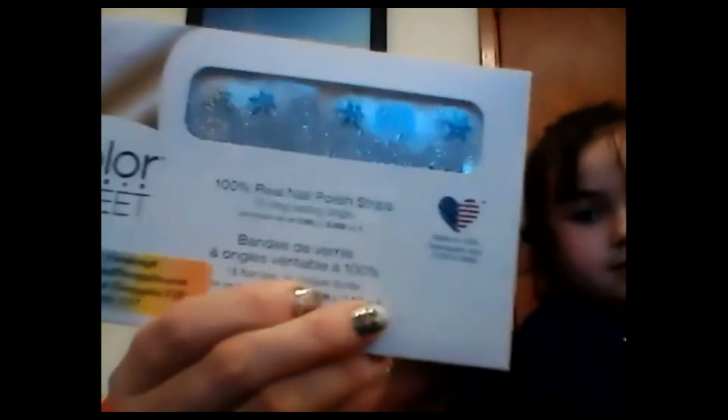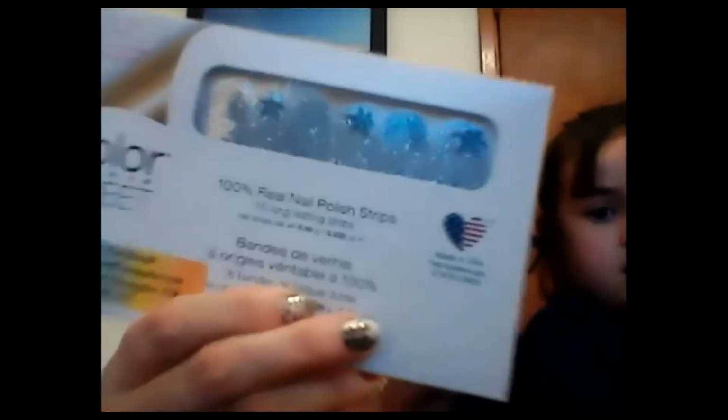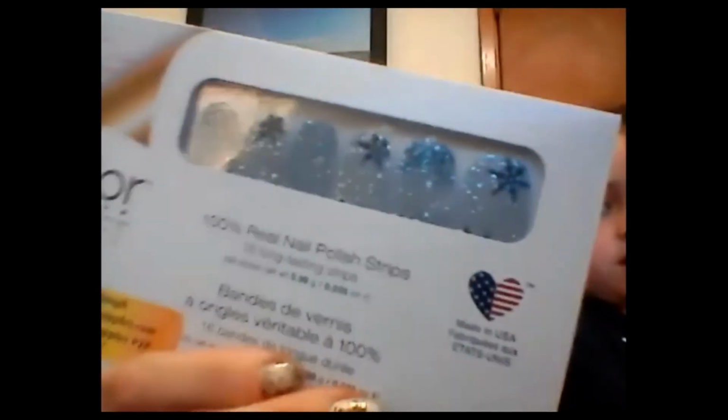So Color Street are instant nail polish sets that come in a package like this. There are 16 strips in each. These ones are silver with little snowflakes. They come with a nail file, and they also come with an alcohol pad, so that you can wipe off any extra oils or lotions from your skin, so that it will stick a little bit better.